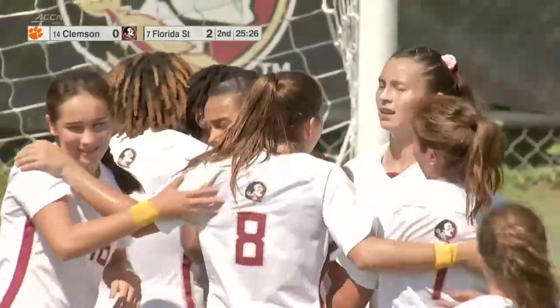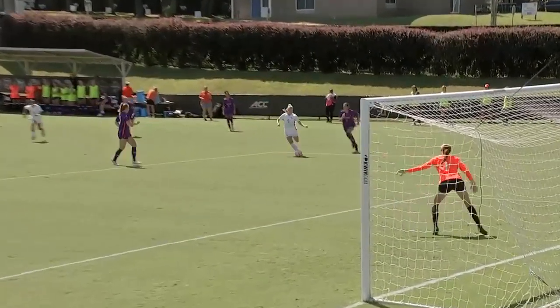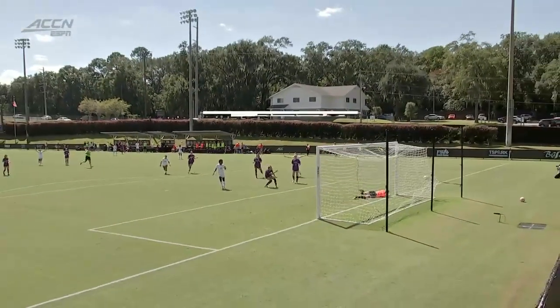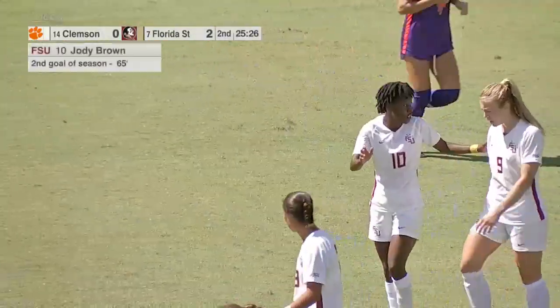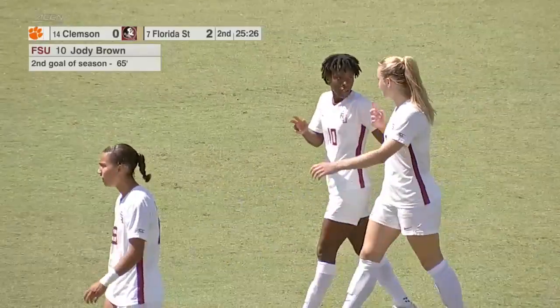And even though Clemson came out with better possession, like I said early on, FSU makes the most of their opportunities. And this is really their one opportunity. And they got it in goal. That's a poor, poor decision by Clemson. You cannot give the ball that deep away, that deep.